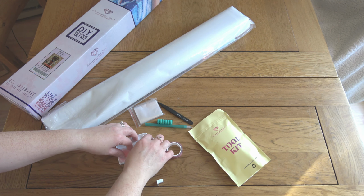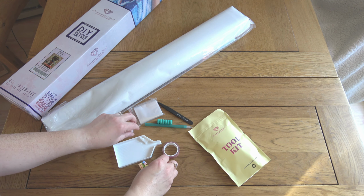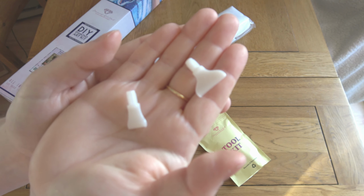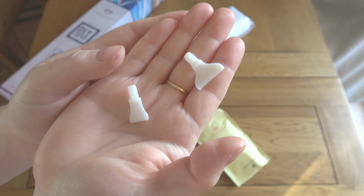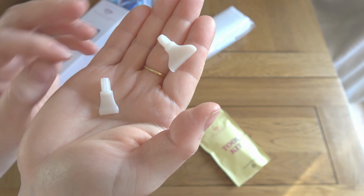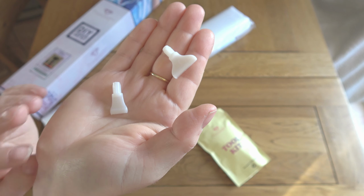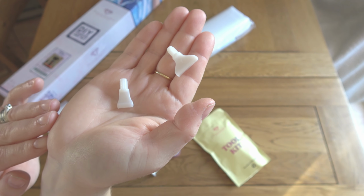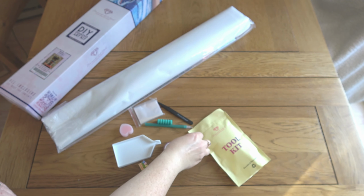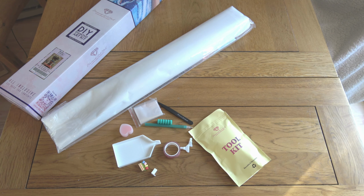What shall I go to next? You have a couple of multi-placers. So you have a 7-placer and a 4-placer. These are the thin plastic multi-placers, which are really decent. They are a lot easier to use than the clear plastic ones if you've seen those. And you get these in every kit, so you can build up a really good stash of those.